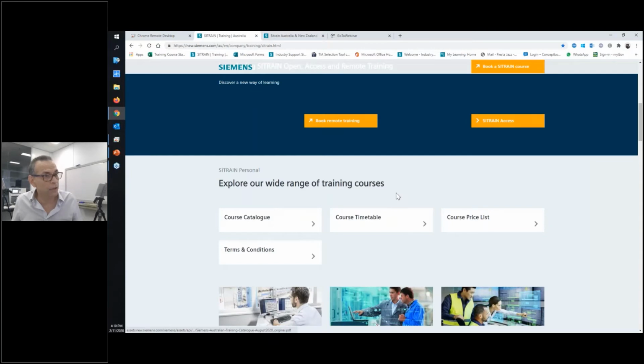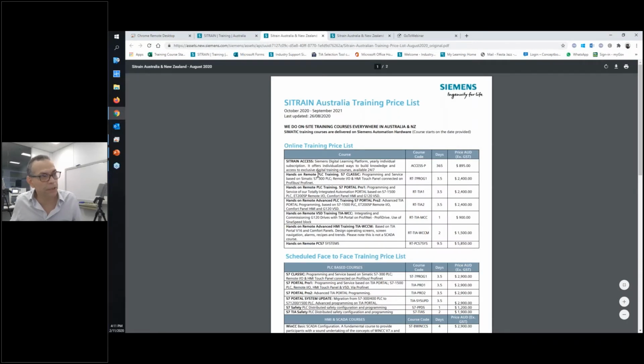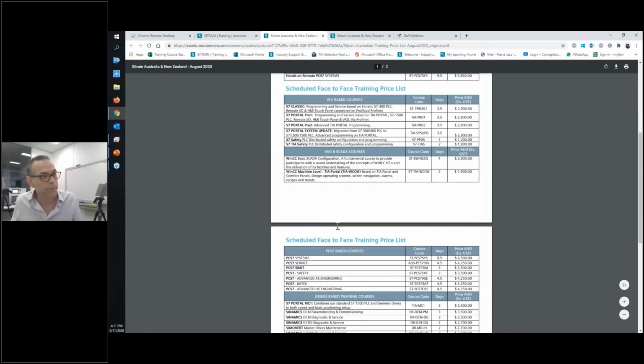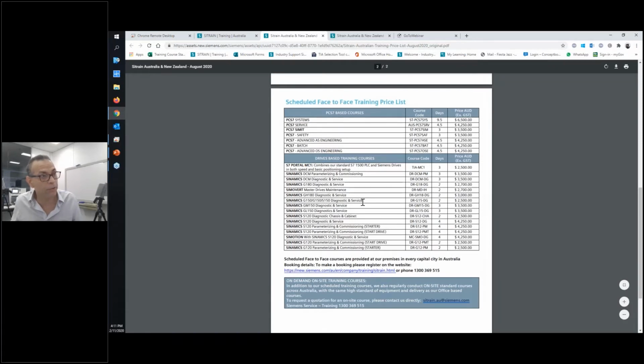So that's our catalog. We do have a timetable, but it's all basically gone in this array. We are working on a 2021 training schedule, but with COVID, it's very unpredictable. The course price list is there too, from the C-Train Access Siemens platform subscription per year to the hands-on remote training to scheduled face-to-face training on PLC, HMI, SCADA, PCS7, variable speed drives and servo drives. It's all there.